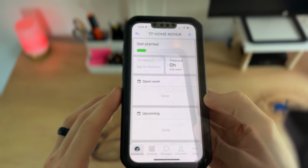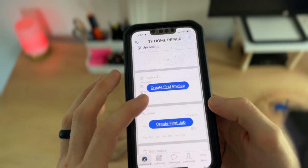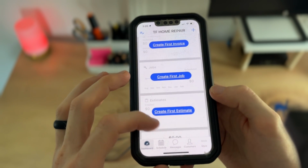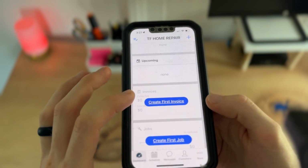All right, so this is the Housecall Pro mobile app, and right off the bat you can see it's pretty clean looking. You can create an invoice, job, estimate down here, and it'll show you your total for estimates, how many jobs you have, and the total amount of money you've made.